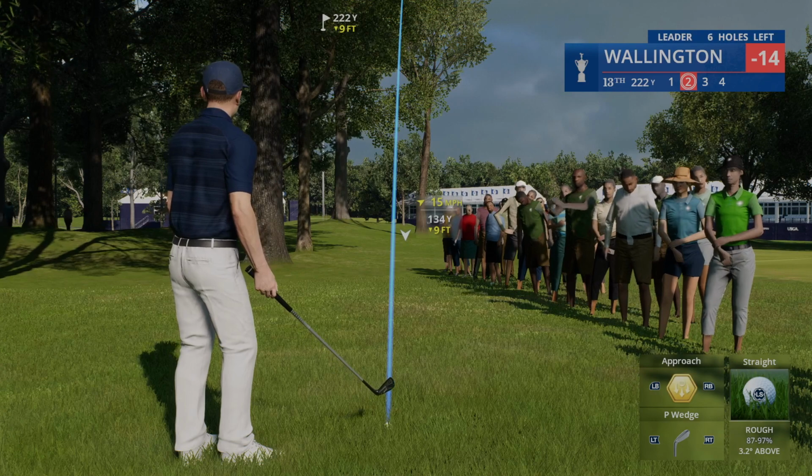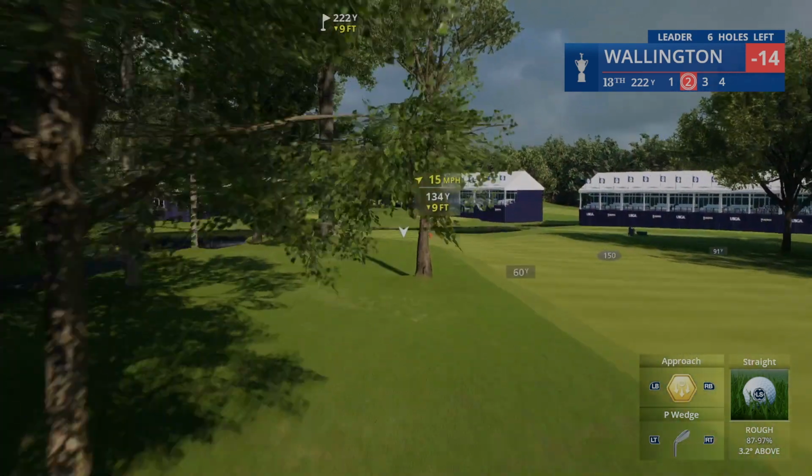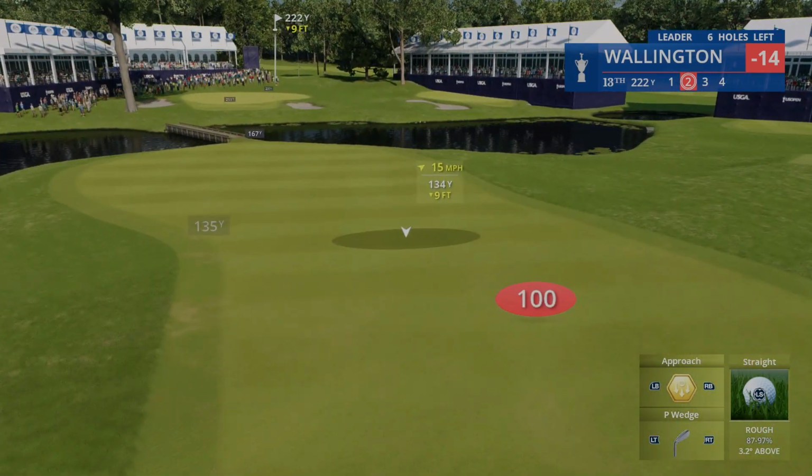That hit that tree hard and bounced straight into the rough. Not in the fairway, but not a real problem here at the 13th, getting set to play his second shot.